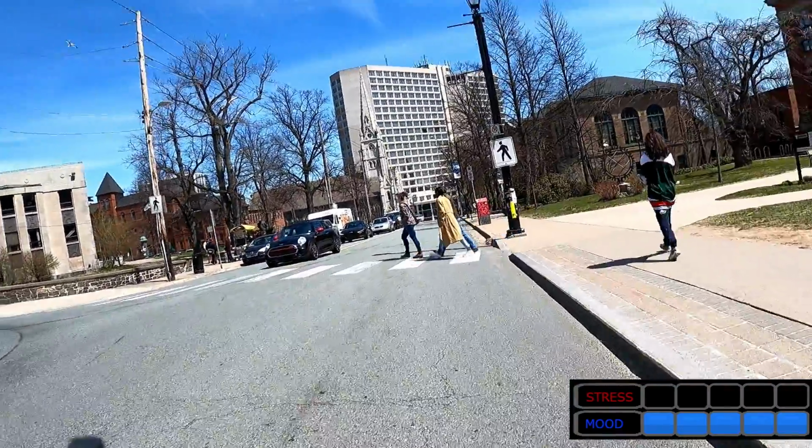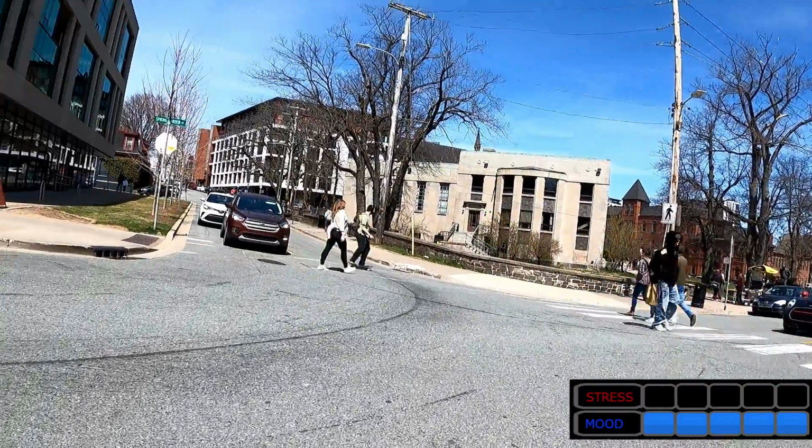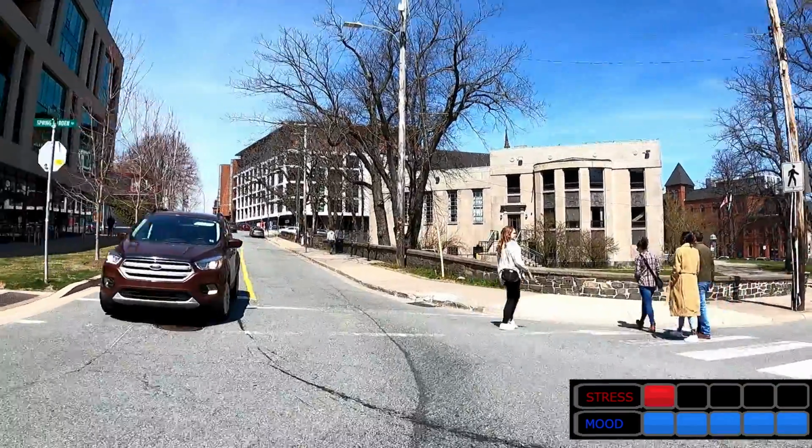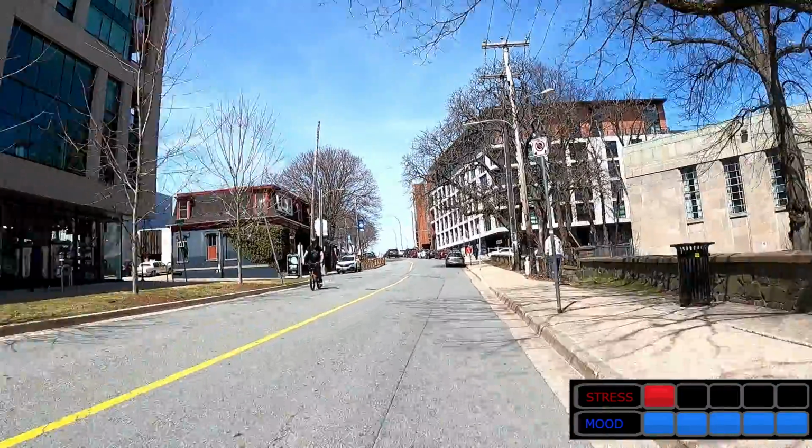First up, merging into traffic from the bike path next to the library is relatively straightforward. There's a gap in the bike network between the path I just left and the Brunswick Street painted bike lanes I'm heading to now.